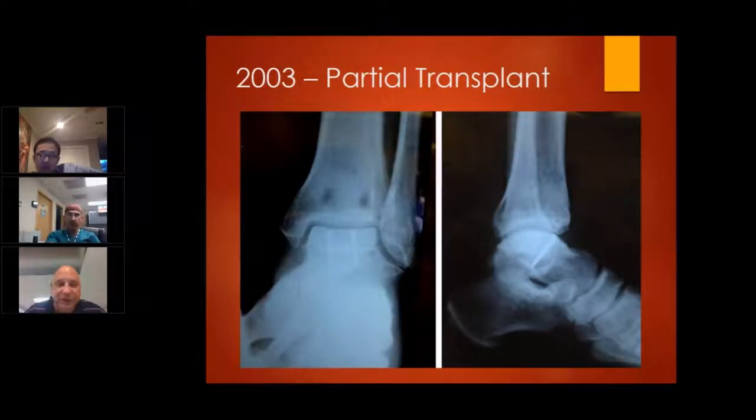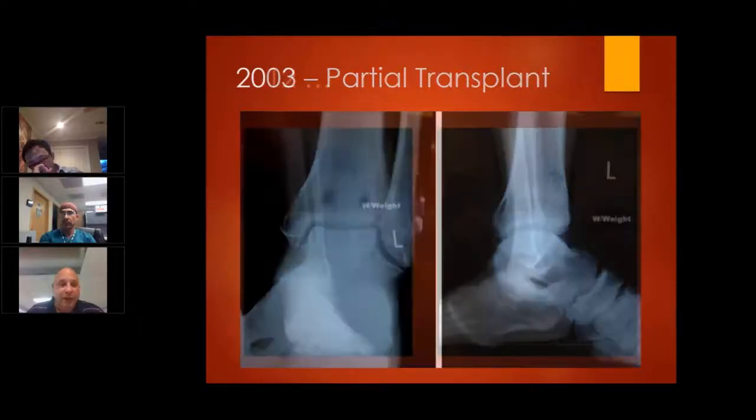It's rather interesting, but at the same point in time, it shows you what can sometimes happen with a case. 2003, a patient comes in to see an orthopedic surgeon, and he ends up having a diagnosis of severe osteoarthritis and is recommended for a partial talar transplant, as you can see here. It actually worked out pretty well, and if you look at the literature on these things, they last anywhere between 4 to 6 years. That buys them time before they need to have something else done.